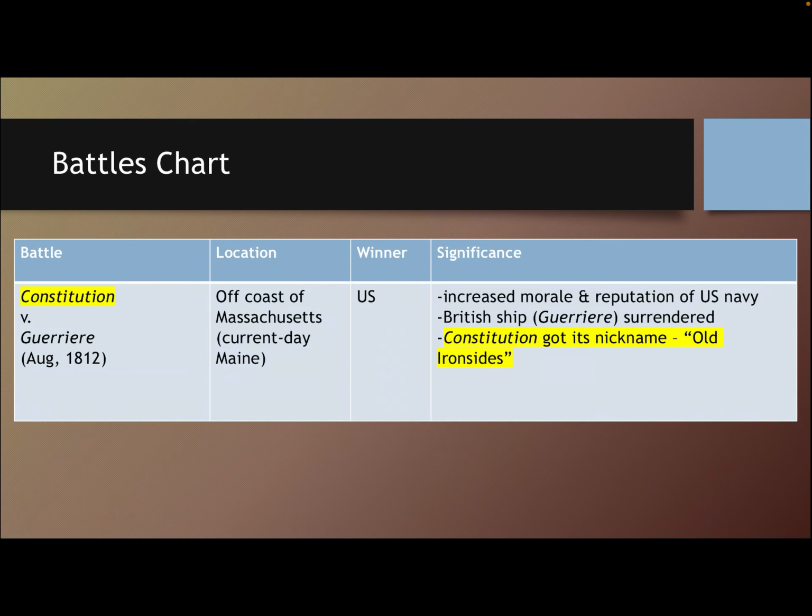If you missed class today, our basic agenda was to discuss the article about the USS Constitution. You can see here that this is the information that you'll need to put into your battles chart. As I go through this, if you need to pause at any point to give you more time to put your information into your work file, you can do that. And as always, whatever's highlighted will be on your test.